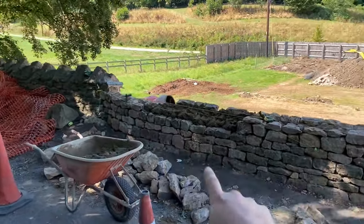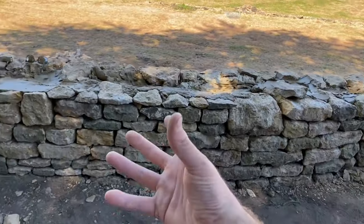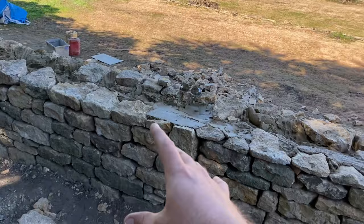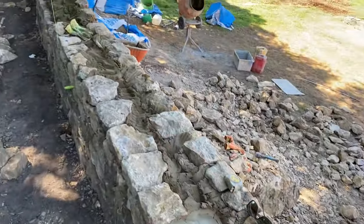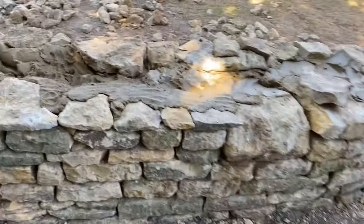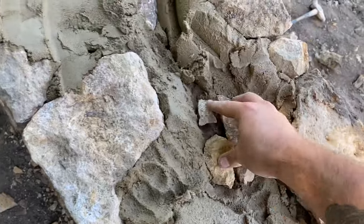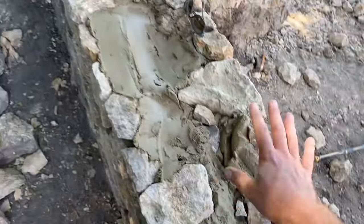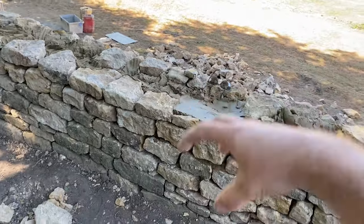Cam's nearly finished that end up there. As you can see, we're probably similar. I've left this open as well, because I like keeping the cavity open, especially when you're about to do the tops. Obviously not too open, but a good inch or so. So what we'll do is we'll put in a load of small stone, just like this. Basically just like that. Obviously bed them all in, just so it's below the level, and then when we come to put the mortar on top, it's got something to really bed onto.